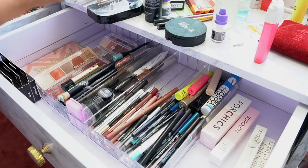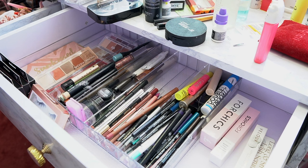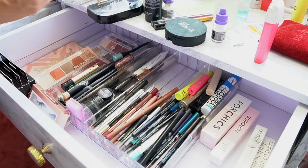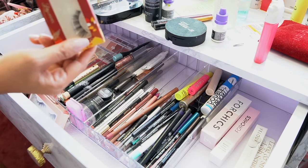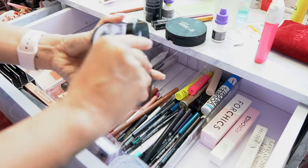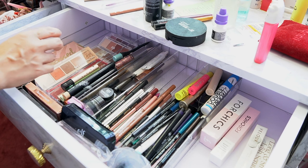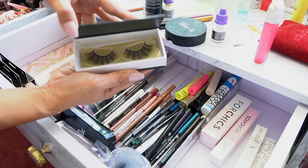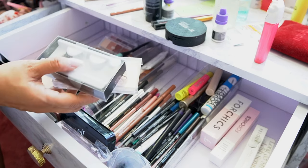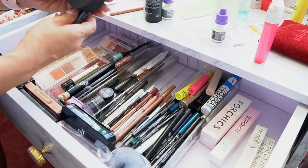I'll put them here. Oh, these are empty. Okay, recycle these. Unfortunately, it does not have a pair. Recycling those. We can put this one away. That's perfect. And then we can put these lashes in the Alex drawers. These are for recycling. Put this in the empties bag. These need to go.